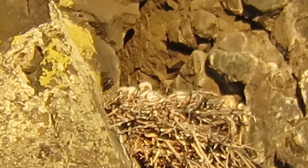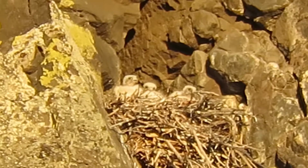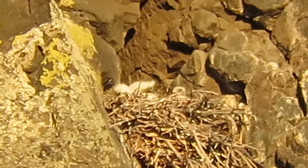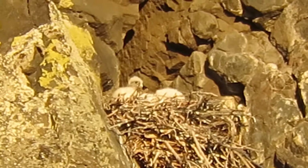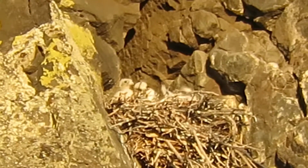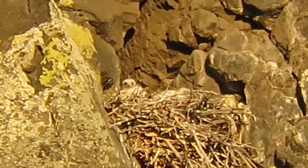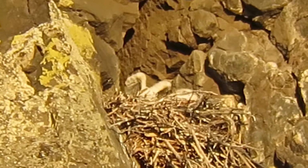Well, we got three of them there, see? Three heads up now. Where's number 4? Hey, Mom, where's breakfast? Boy, they're just healthy too. Look at them, exercising and getting all squared away this morning. Oh, they're stretching out their wings and flapping a little bit already. Well, this will take a lot of food for these guys. Papa's going to have to do some serious hunting here.